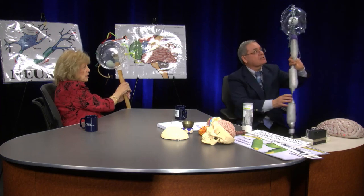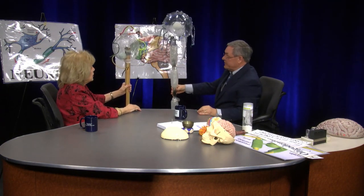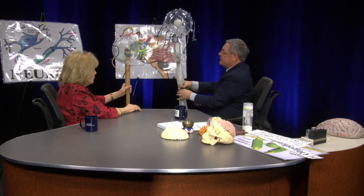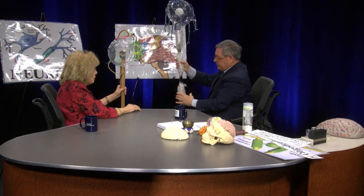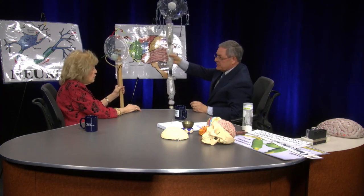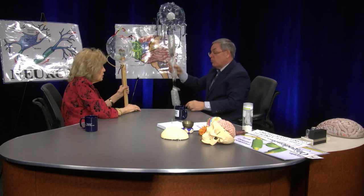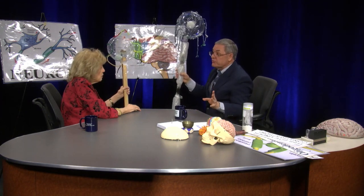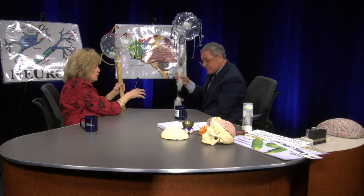Now, this is what happens when the neuron myelinates. Everything here is the same. You still have dendrites here. But notice what I have here: plastic sheaths wrapping the axon of the neuron. That's called the myelin sheath. And what it does is it makes this neuron 100 times more efficient in terms of its ability to send messages to other neurons. Does everybody get that?